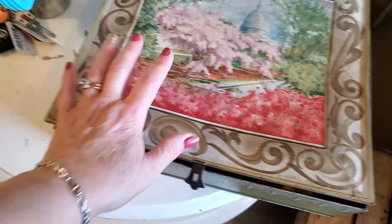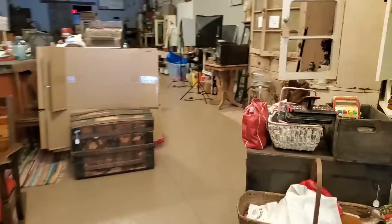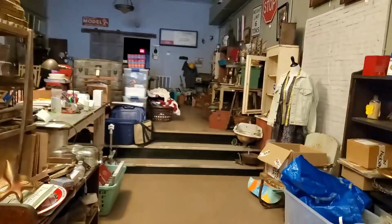No, that's pretty. Now, I did start pulling some things for the sale, but not everything yet. And this box is heavy. And I'll go back here and turn on the lights, because I haven't turned on the lights in the back part of the shop yet. I do have a couple of eBay orders.